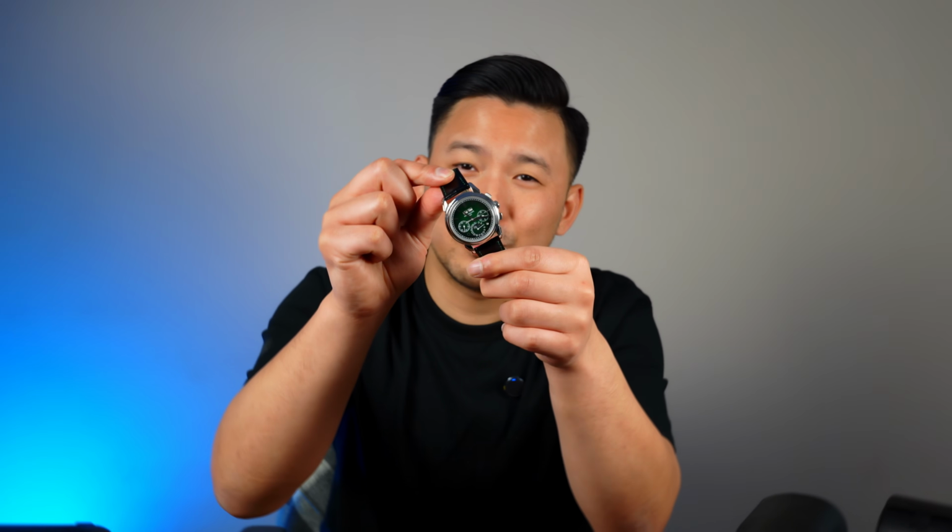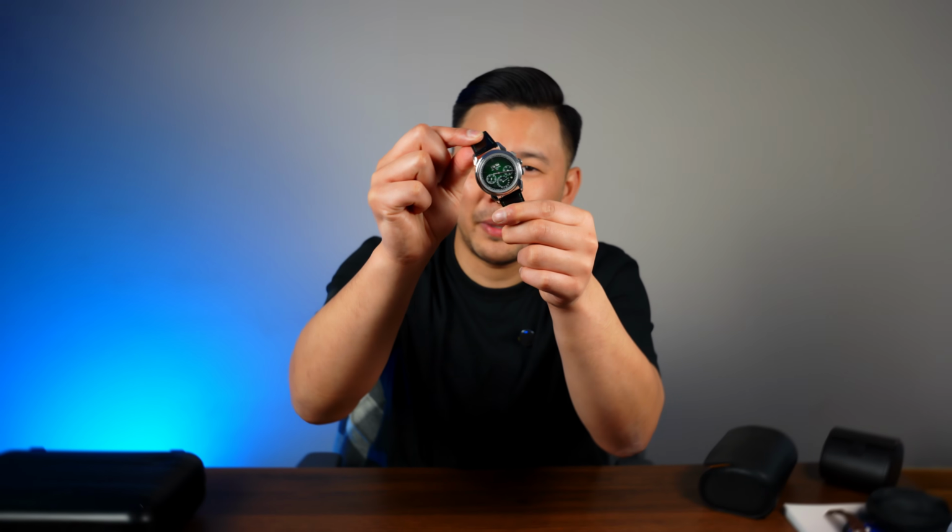Impress all the watch nerds in the room and get yourself a Patek Philippe 5270P.